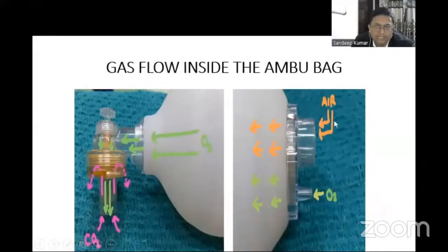Coming to the inlet end of the AMBU bag, it has an oxygen inlet through which the oxygen supply can be attached with the help of a small pipe, and there's an air inlet. Whenever the bag is expanded, the oxygen goes in and air goes in. And there is this inlet valve, which is also a unidirectional valve. It prevents the escape of gases from the air and oxygen port. Fine.